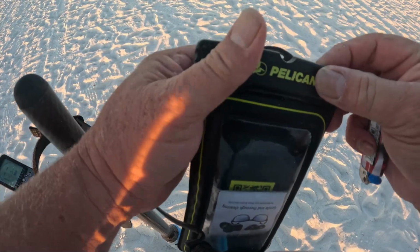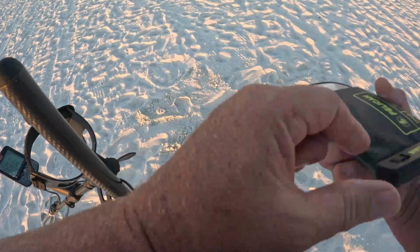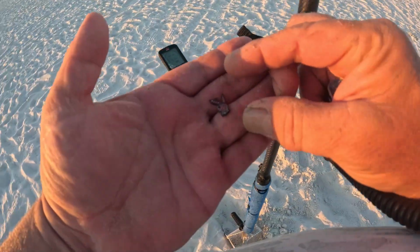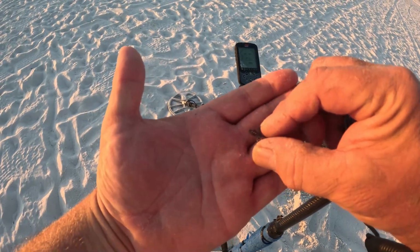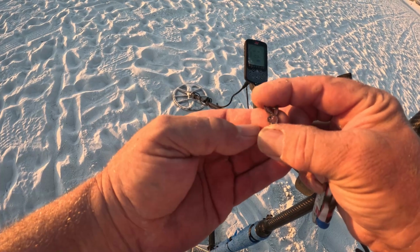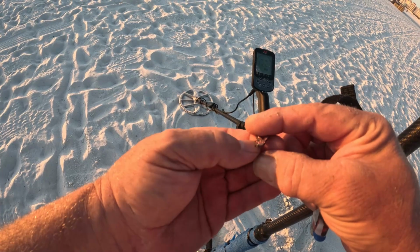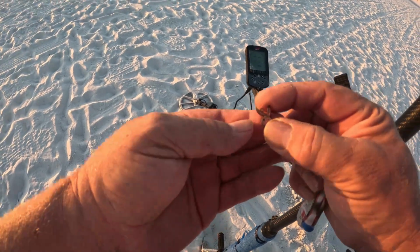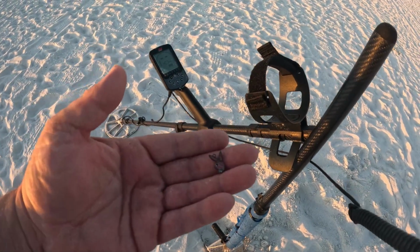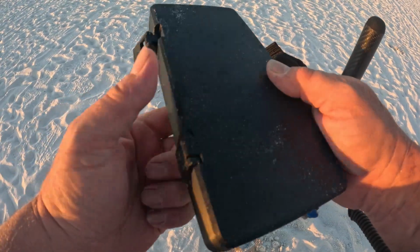Took me a minute to find this. I had to get the pinpointer out. Playboy. Looks like it's bejeweled, but we'll have to check it out when we get home. Oops.